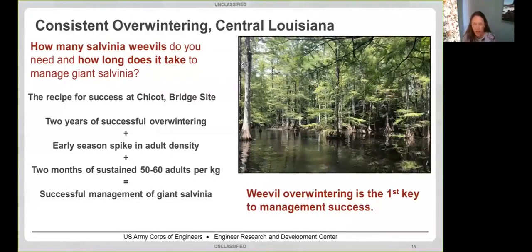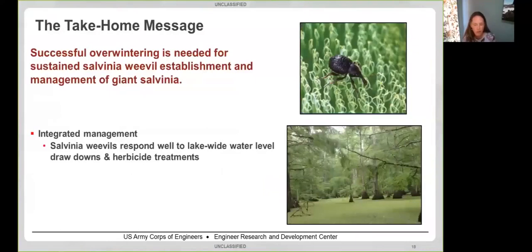You are not going to have successful biocontrol of giant Salvinia if you do not have long-term establishment of the weevils from year to year. And I believe I'm pretty much out of time, so I didn't have time to go into this.